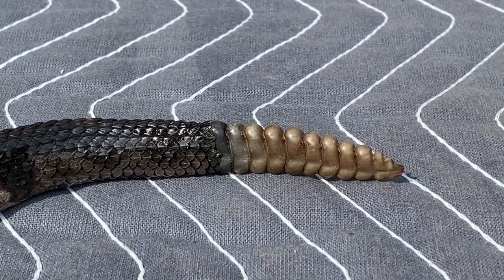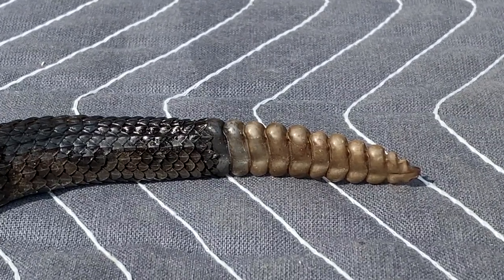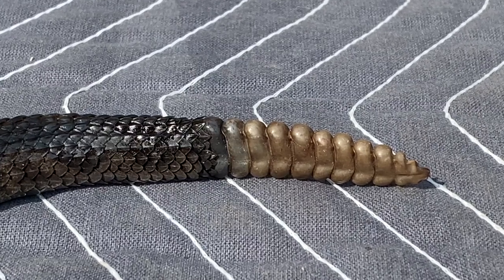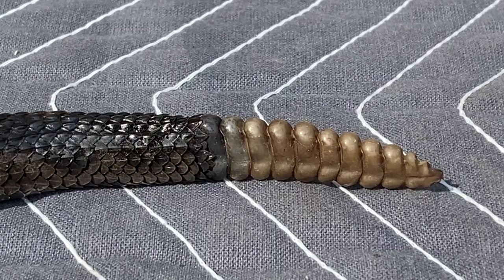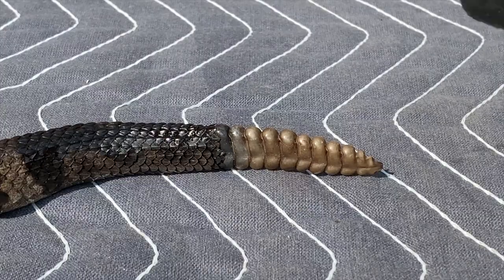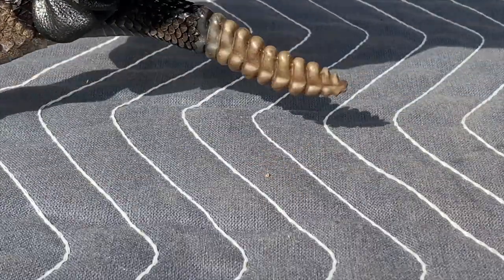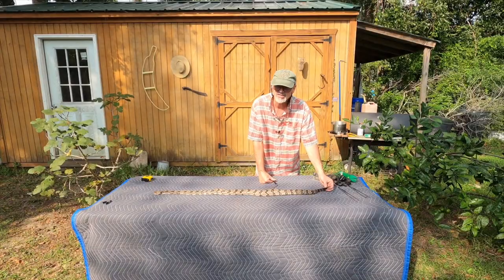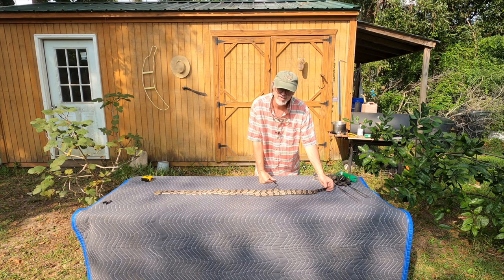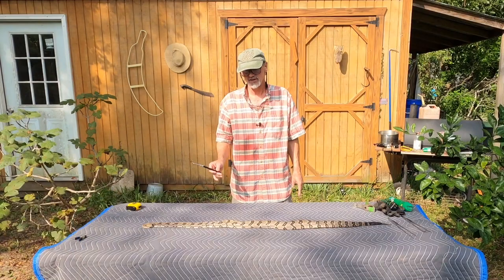However, I believe this is what's called a nubbin. And a nubbin indicates that at some point, the rattles have been broken off of this snake. It makes determining the number of sheds and somewhat the number of years the snake has been alive very difficult. And it's basically just dead skin on top of dead skin. Just shaking around like that. They shed in accordance to how much they eat, and they can shed anywhere from 3 to 6 times a year.